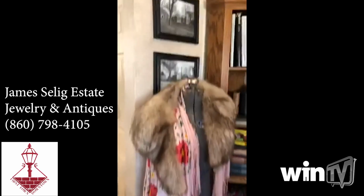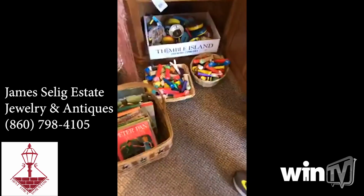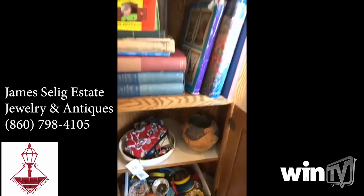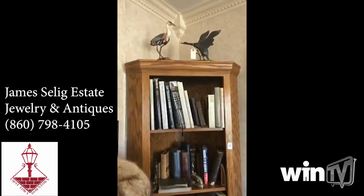Down here, interesting thing, a big pile of the old Pez. Remember those? Some funky little party favors from the 40s and 50s. Children's books. It's just like a variety here. We always have old books.